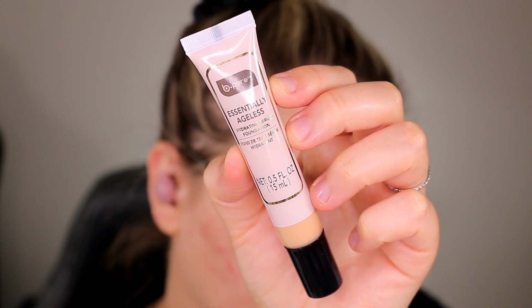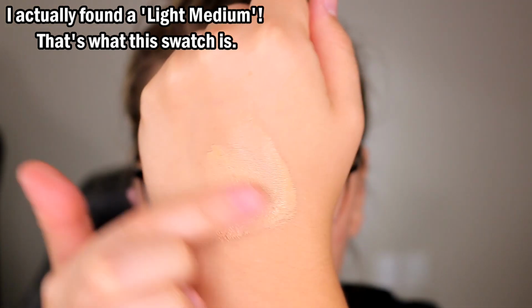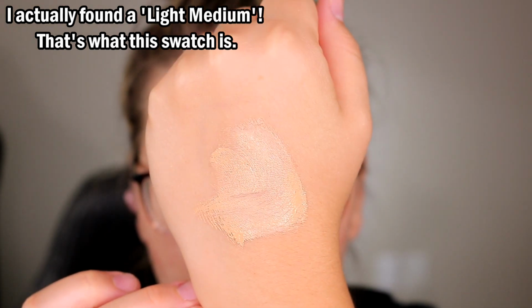Another thing that I found from Dollar Tree, this has been a foundation that I have been wowed by. This is, once again, the b.pure Essentially Ageless Hydrating Serum Foundation, and I'm in the shade medium deep. This is the only shade I've ever seen at my $2, actually I went to $3 Dollar Trees, and that's the only shade that I've seen. So I had to doctor this up quite a bit.